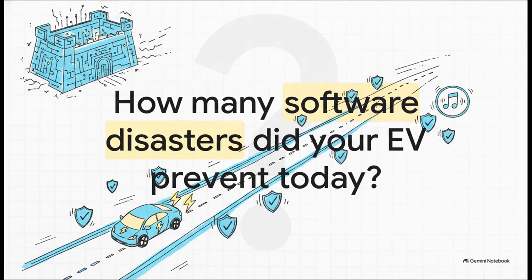So, after peeling back the layers of this digital fortress, from isolating the root causes to those 2-millisecond hardware shutdowns and the intense verification tests, it really changes your perspective, doesn't it? Next time you fire up your EV and seamlessly merge onto the highway, just ask yourself, how many microscopic, invisible software disasters did your car just silently detect, isolate, and completely neutralize in the blink of an eye, all while you were just trying to find a good song?